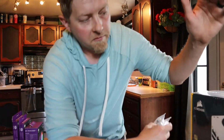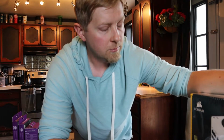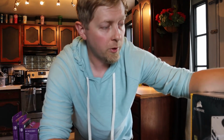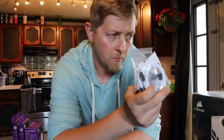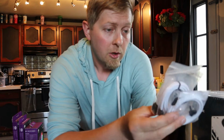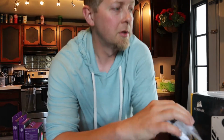And since I went with the white power supply with the white cables, I also got white SATA cables to match that. I want all my cables primarily white inside the case. It's just for the theme I'm going to go for. It's going to be more of a black, gray, and white. RGB, I'll probably just do a solid color. I don't care about them pulsing through all the colors.